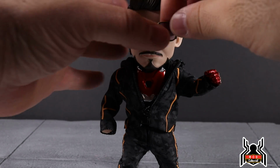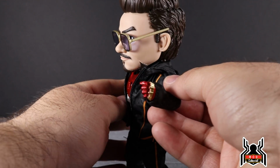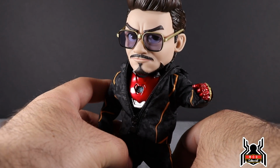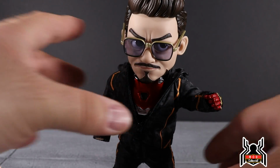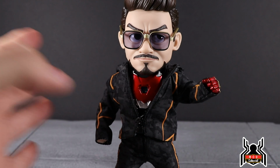Here's another look at the sunglasses as we move on, and they fit right on his head. They just kind of go over the ears right there. And that just looks really good. I think they got the perfect shade in those lenses for the glasses as well. So that is just awesome. So there he is. Now let's see some size comparisons with some other Egg Attack figures.